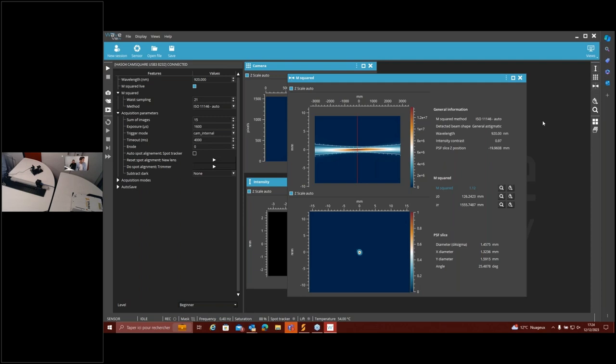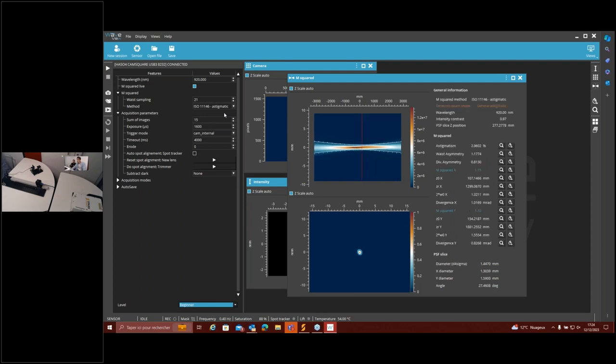That's it. So we have shown that you can measure ISO parameters very easily and quickly. Now we can also go to force. So we have this auto mode, but you can force the calculation. For example, if you have a very circular beam, but you want to get the information along each axis, you can force the method. And here you can see that in orange, the software tells you which beam shape has been detected, but we are doing the calculation in the simple astigmatic method.